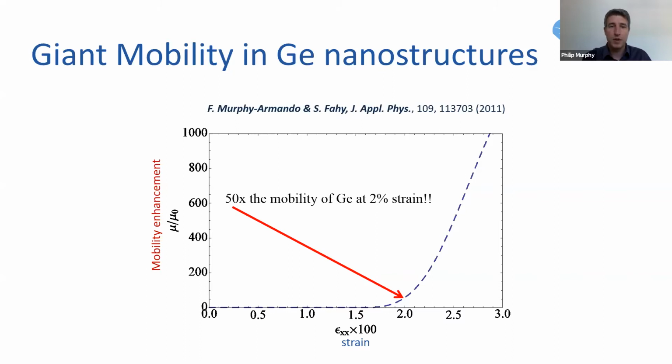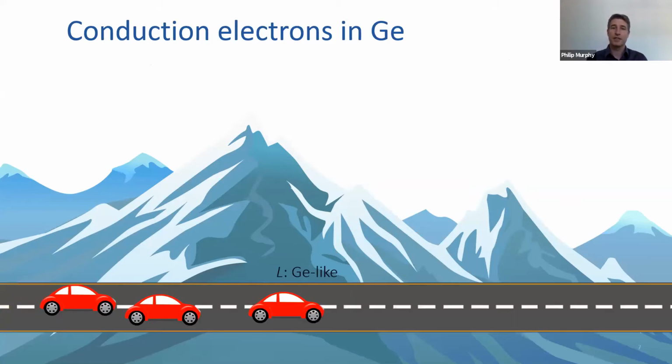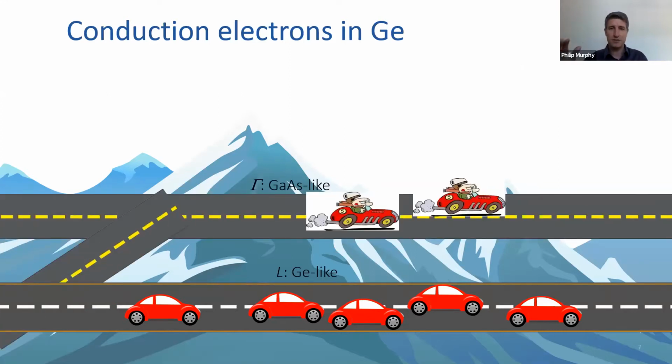Just to understand how this happens, I'll go a little bit into the physics with a simple analogy. I like to look at the conducting electrons in germanium as roads on a mountain landscape, say like Switzerland. Near the lake, you have a flat road, easy to get to, no need to climb the mountain, and it's full of cars for that reason. If you climb up a bit, there's another road, a really fast road with really fast cars, but it's less populated because you have to go up and up on the mountain.